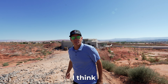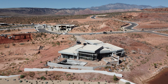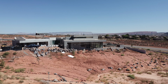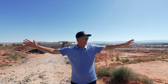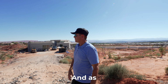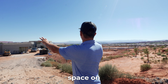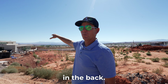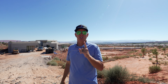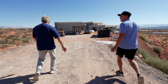The very first thing I think you want to take into account is the property. You want to find the right property that gives you that estate feel. When we started on this home, we were given about the choice of any lot in this neighborhood, and we wanted one that felt like an estate property. And as you can see, you've got this long winding driveway, you've got open space on each side, you've got an open view in the back. And so when you're trying to build a home that is special, the first thing you want to do is find a property that is also just as special.